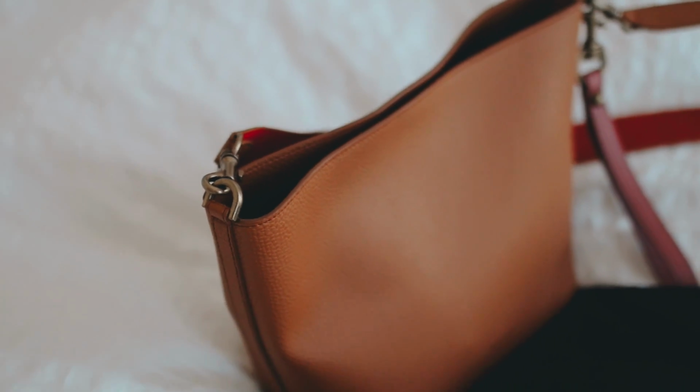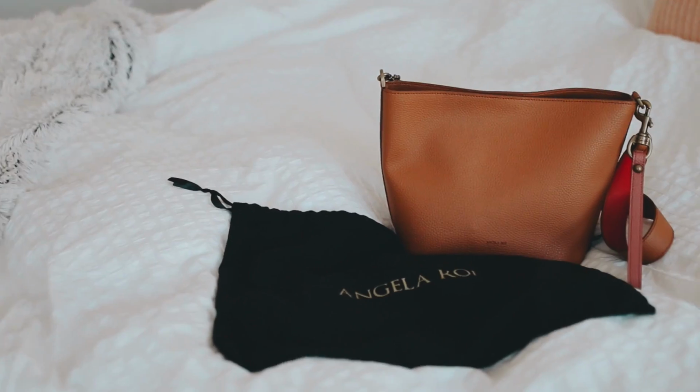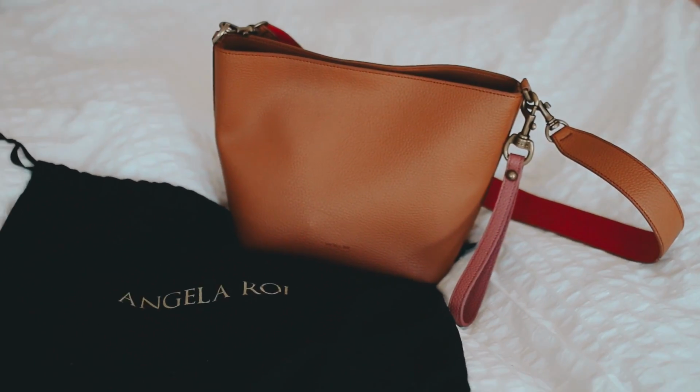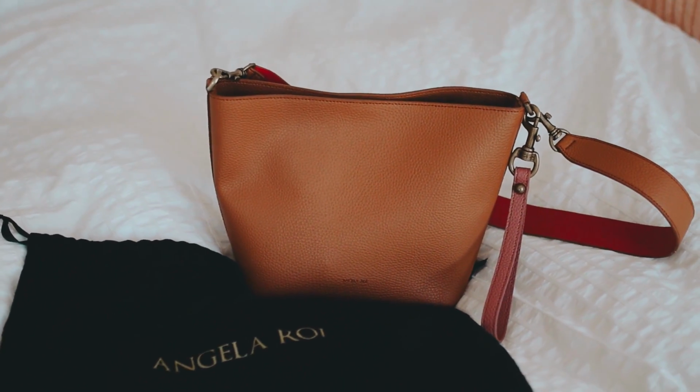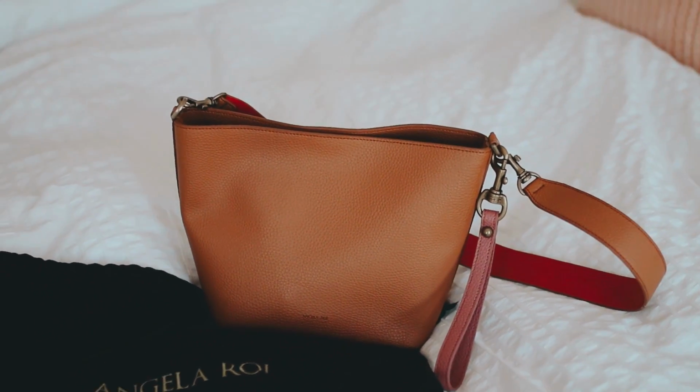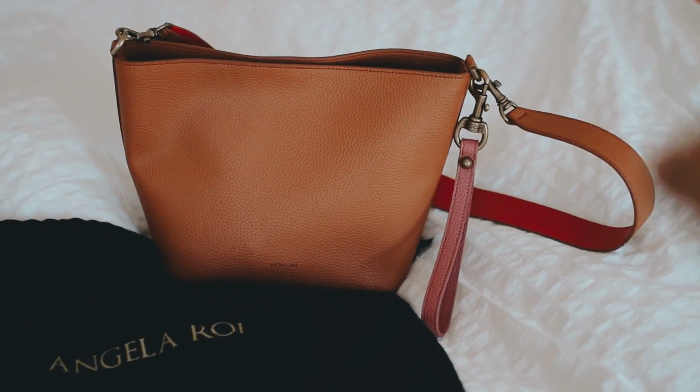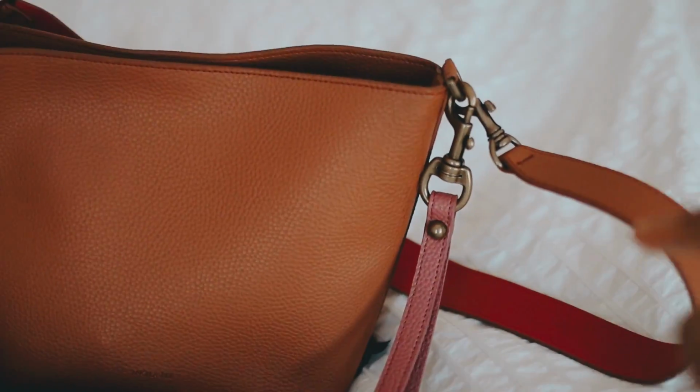So here is my purse. It is by Angela Roi. This is the Angela Roi mini bucket bag, and I really like bucket bags, to be honest with you, because you could just throw whatever you want inside of it. My favorite part about this bag is definitely the vegan leather, just because it looks so realistic. Like, I want to get a close-up of the actual texture because it looks like real leather and it's gorgeous.